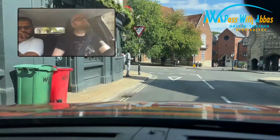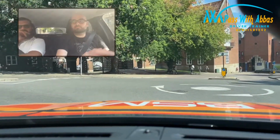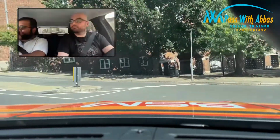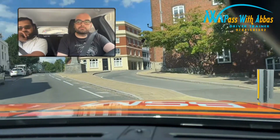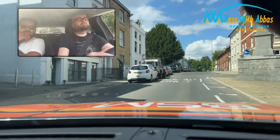A mini roundabout. Good timing for the signal. Signal is still on. Due to pedestrian activity, he was really slow, and the way he was looking all the way where he wants to go, that was really good. So in case there was another pedestrian, I'm sure he would have seen them.